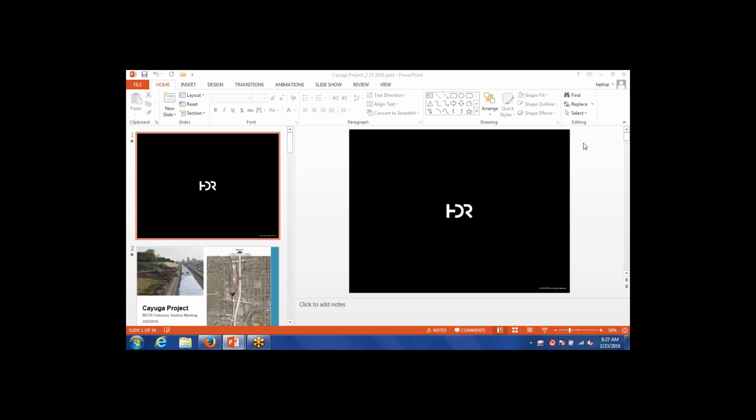So as Joe mentioned, we have a couple presentations today, three presenters combined, all kind of focused on the 35E corridor north of St. Paul. And the first presentation is going to be by Mike Martinez.